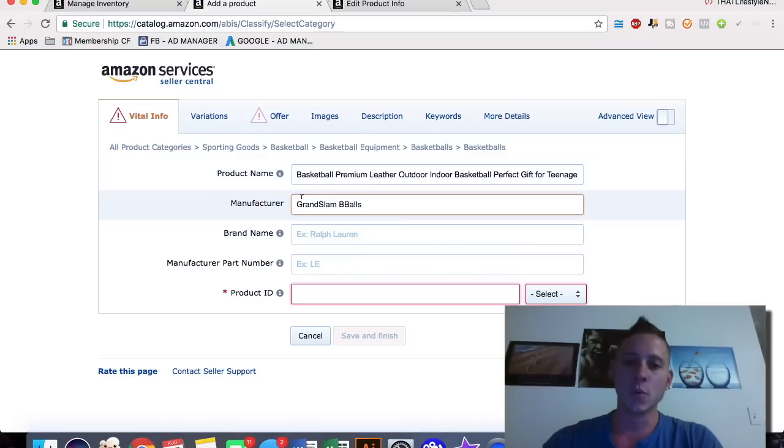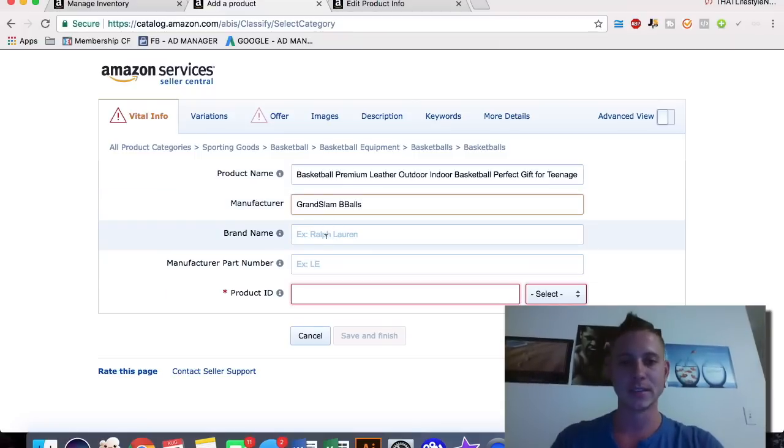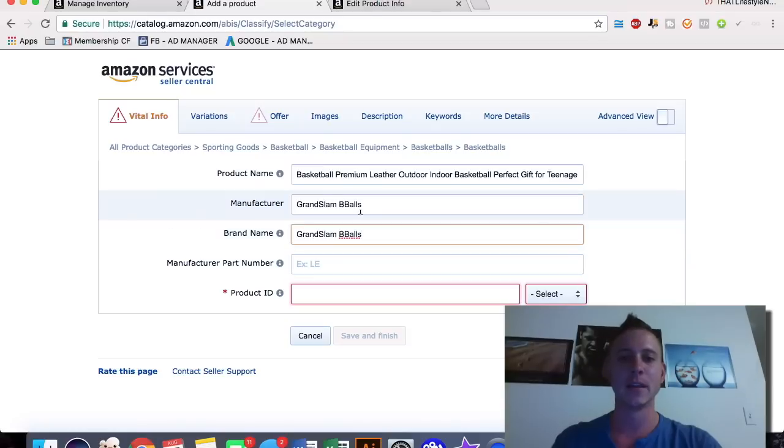And so you want to be careful when you are creating your brand name. You don't want to be too specific because maybe you want to sell basketballs at first, but then you see a cool other product that isn't necessarily related to basketballs that you want to sell in the same Amazon Seller Central account. And if you call yourself Grand Slam B-balls, people are going to see your brand name and associate you with basketballs and other sporting goods. So I usually put manufacturer and brand name as the same because when you're a private labeler, you are both the manufacturer and the seller.